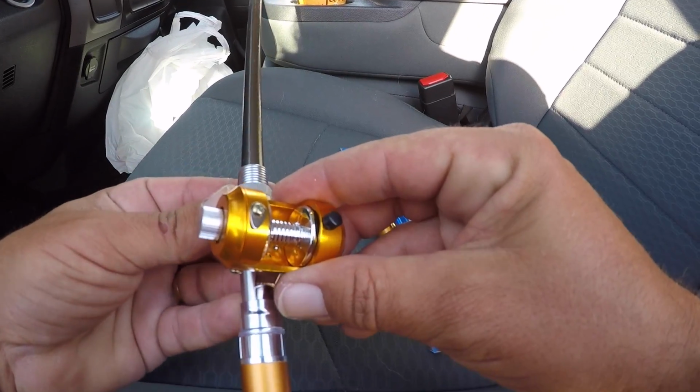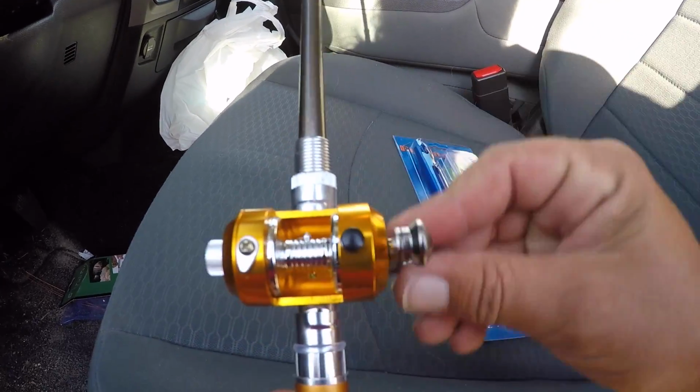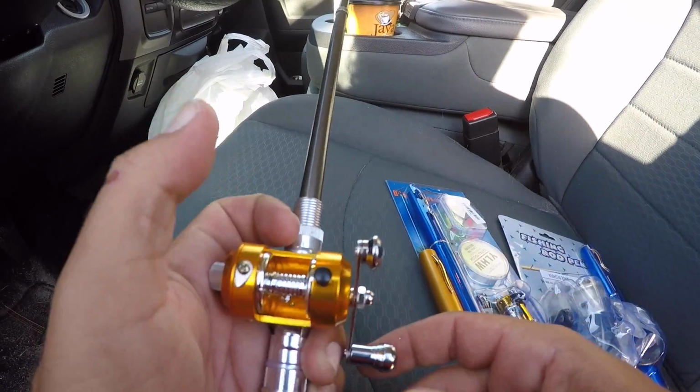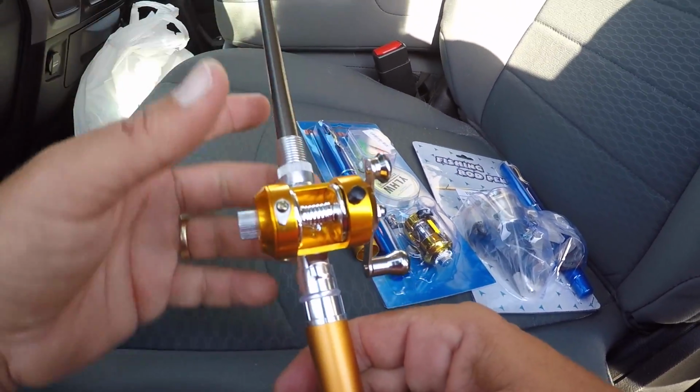This little reel is going to sit in the seat here. Tighten her down. Look at that little thing. Look at it. This is crazy. Awesome. Well, that's rod number 1. Let's get the other 2 together.